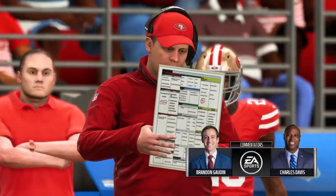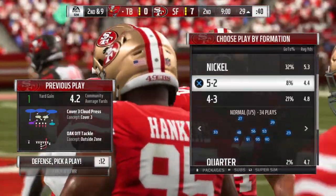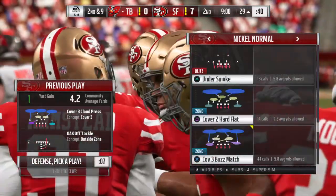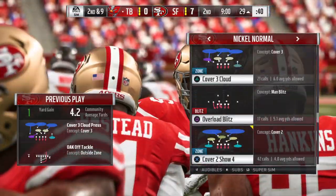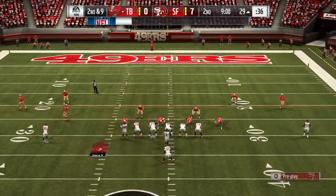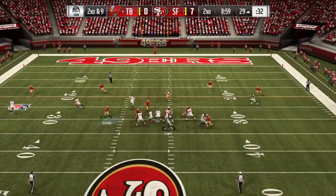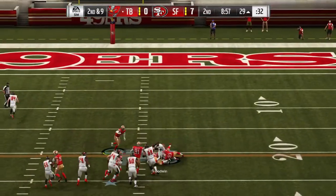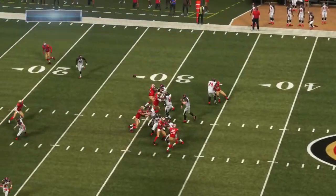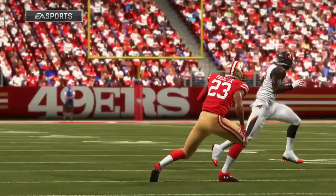I'm Brandon Gaudin. It's the Bucs in possession of the football as we begin the second quarter. They've got a 2nd and 9 to start things out. He'll look to throw. There's the Penn State man. It's Chris Godwin. And he'll be brought down at the 21, just shy of the 20 in the red zone. And they'll get 9 there as that sets them up better for 3rd down.